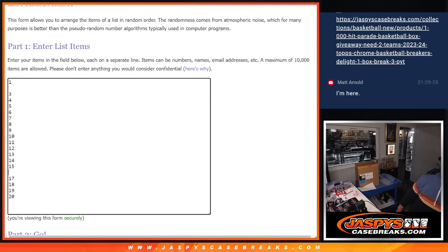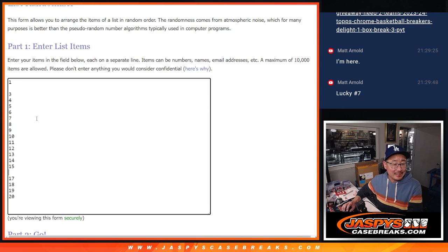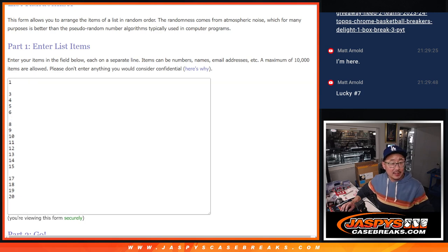It's reasons like this that you should try to watch live as much as possible. There's Matt Arnold. Do you want to select a box or do you want random.org to do it? You can pick a number between 1 and 20. Box 2 has already been taken. Box 16 has already been taken. Or you can let random.org do it, which is what we were going to do if you weren't here. Lucky 7. All right, let's take out 7. Let's clear that from our lists.